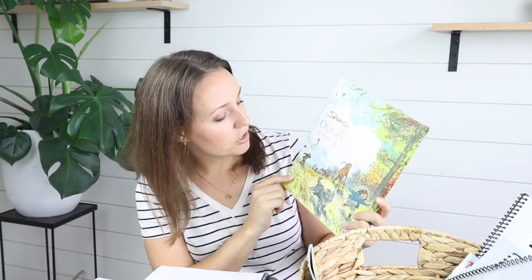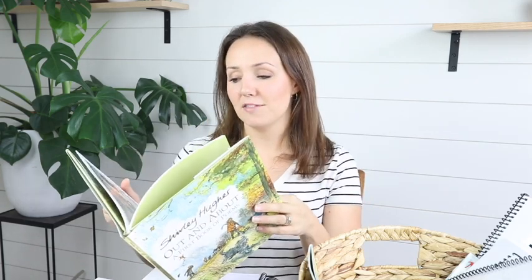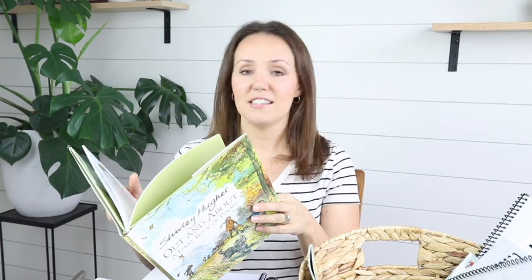The next thing we're going to do is a little bit of extra poetry. The Playful Pioneers does include poetry in it, but we are going to be adding in some of this one by Shirley Hughes called Out and About, a first book of poems. It goes through the seasons, and I just love ones like that that are the seasonal poetry book. So we're very excited about this. It has beautiful illustrations. That's everything that's in our morning basket for this year.